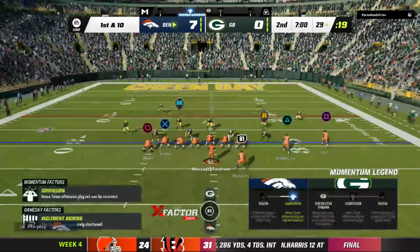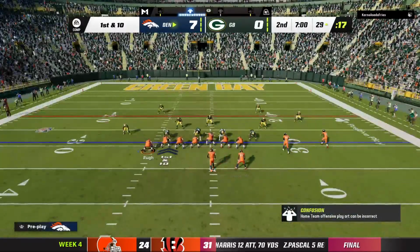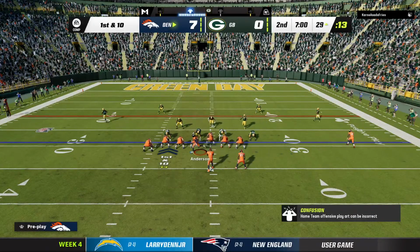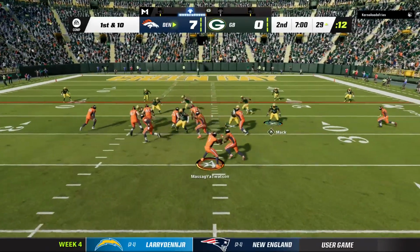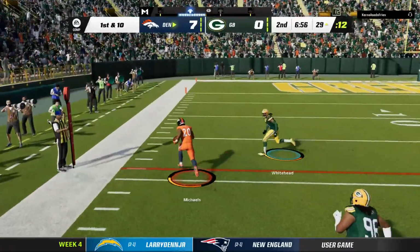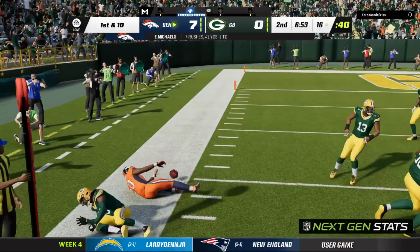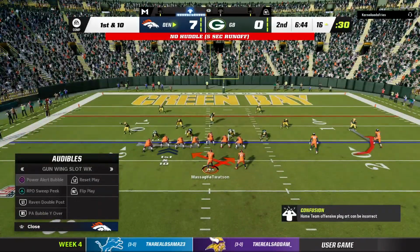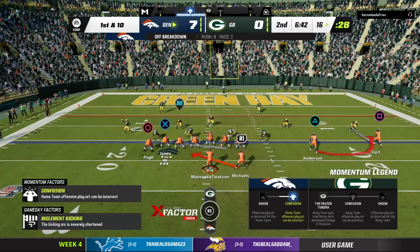Get it! They'll try the left side. Michaels. And inside the 20 before he's brought down. So the ball down to the 16 here for 1st and 10.